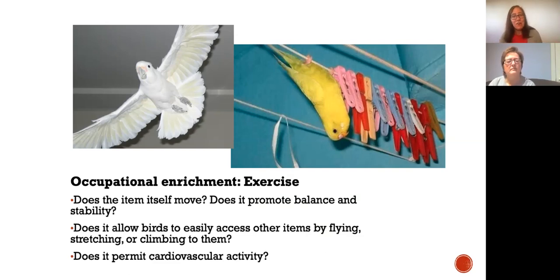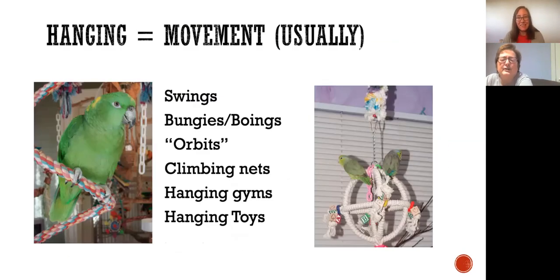And yeah, allowing flight in your house and having lots of places to go and things to do in your home is an absolutely wonderful way to provide some exercise and enrichment. And it provides choice for them too, right? They can fly to different areas and do different projects in those areas. And there's nothing better for their cardiovascular systems than flight. But yeah, stairs are really good too.